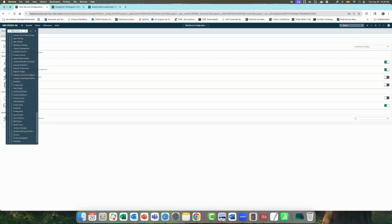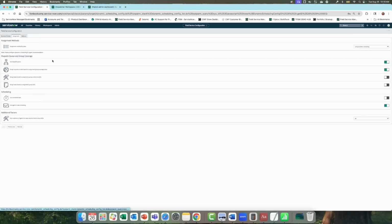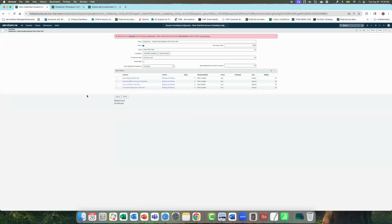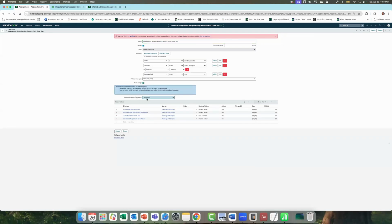Now, going into our dynamic scheduling configuration, here we have all the conditions for how we want the dynamic scheduling to go through. Our state is pending dispatch, substate is not on auto assign. And then we'll set auto assign frequency to immediate. Let's save that.